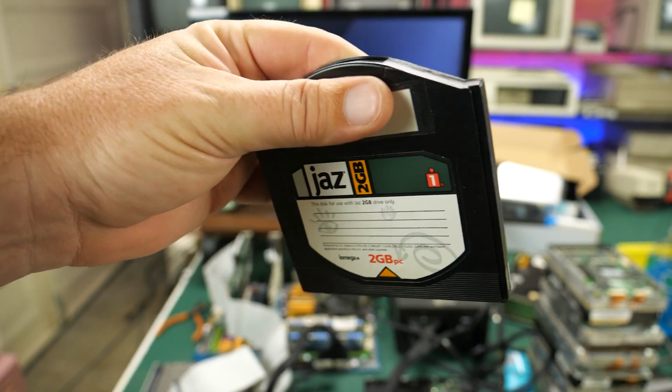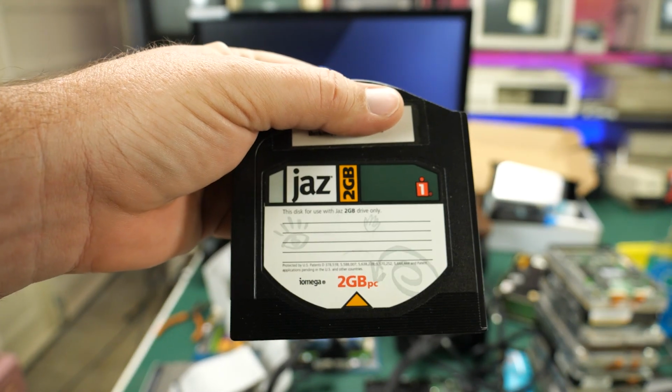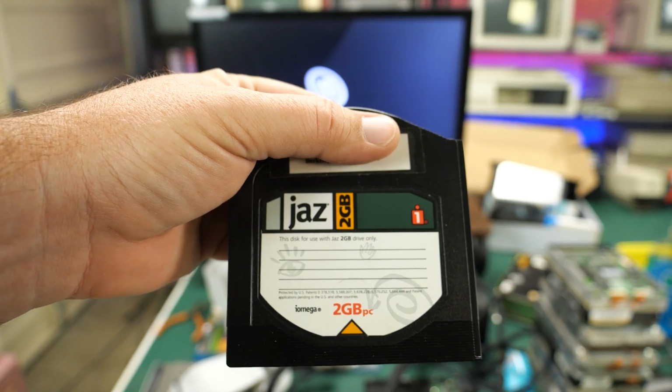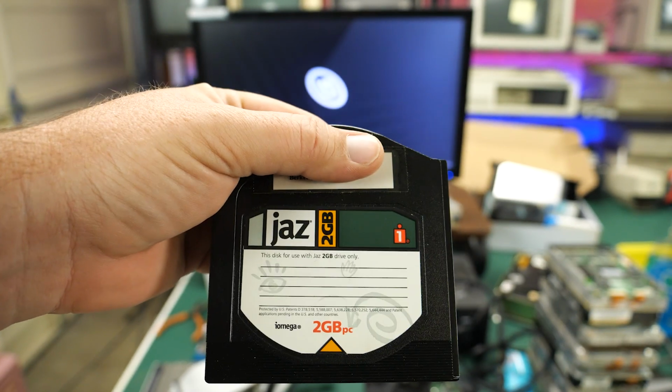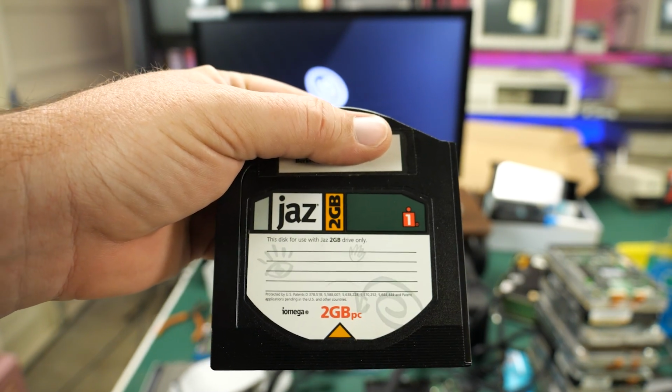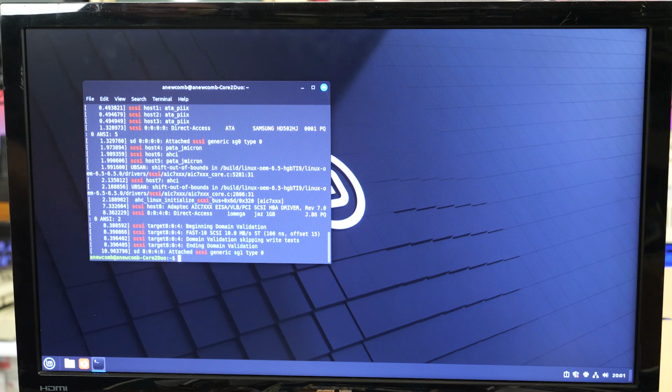It must be keyed somehow to only allow the 1 gig disks in that drive, or they keyed the 2 gig drives differently. So let me look around and see if I can find a 1 gig drive, but if I can't find a 1 gig disk, then we might be stuck here. Well, unfortunately, I can't find a 1 gig Jaz disk. So I looked through all my stuff. I couldn't find one, but I have every indication that this will work, assuming I can find a 1 gig disk to test in this.